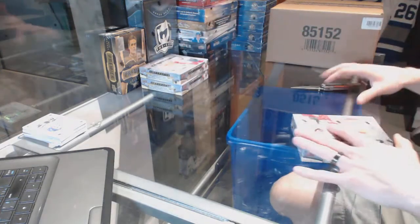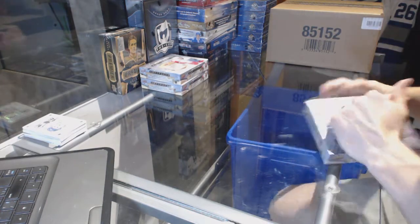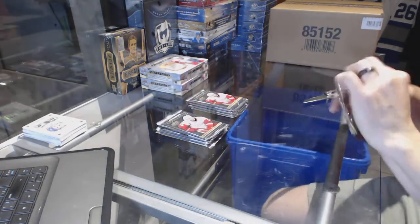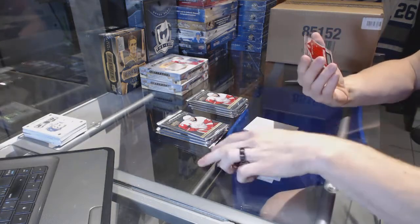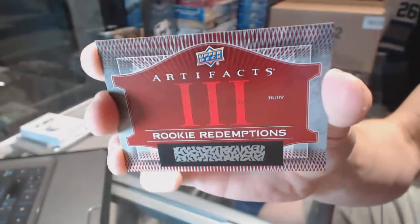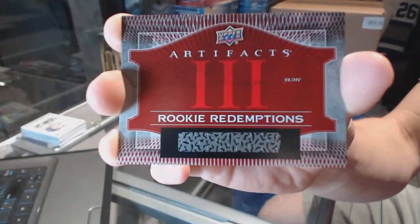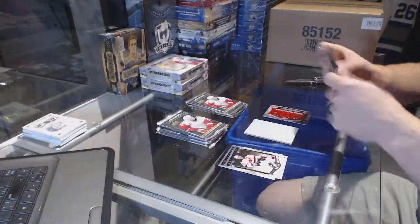Box 3. Redemption card number 3, which I think is for the Arizona Coyotes, Max Domi. Correct me if I'm wrong. Rookie Ruby Redemption for the Coyotes, Max Domi.